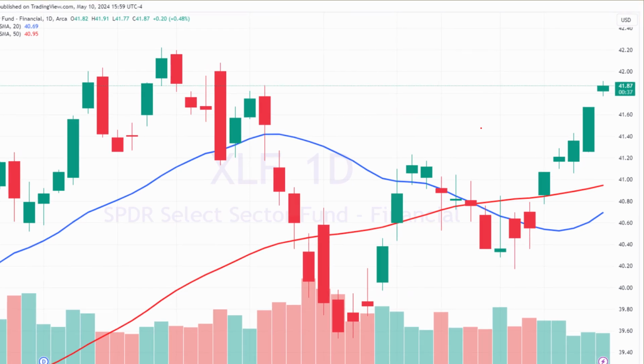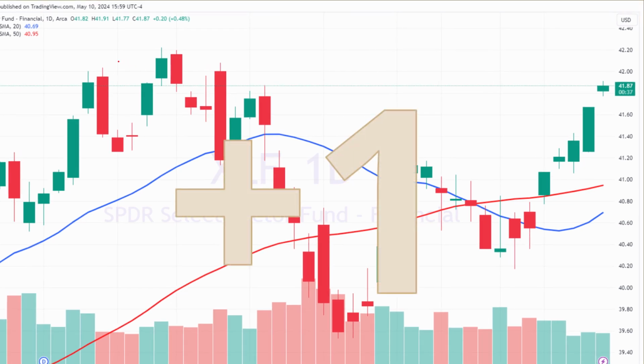Financials also look very good to me. Similar to the industrial space, financials right up there. Maybe not quite as close to the prior highs, but pretty darn close, and would be a sector that we would have to consider.